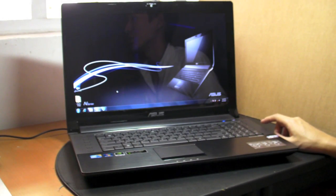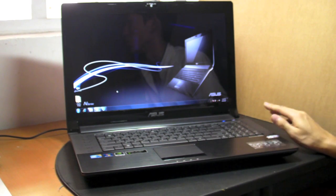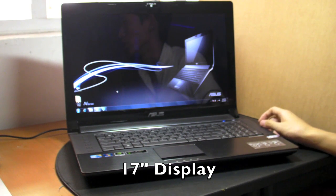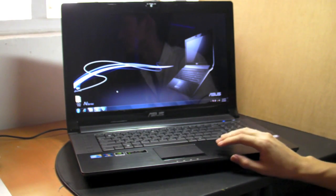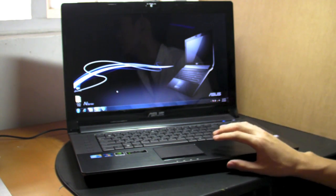This is the Asus N73JN. This is Asus' desktop replacement machine, and it's called a desktop replacement because it's really big. This is actually a 17-inch model, and let me just run through the specs, because most of the time you would get a desktop replacement because of the power that you can actually get.